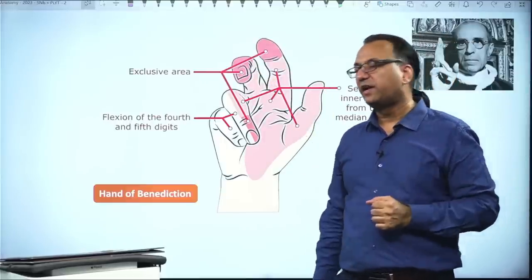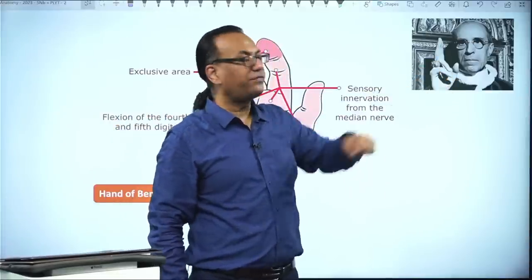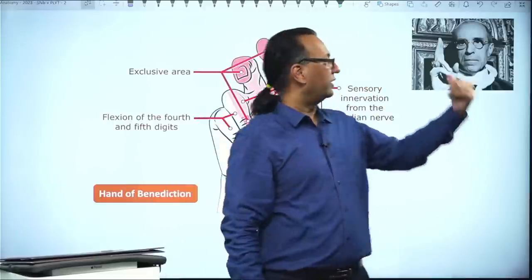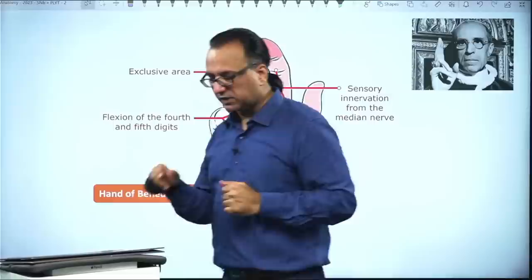That is why there is hand of benediction. So whenever the examiner gives you a diagram like that, you have to identify it by the fact that he'll tell you, I asked the patient to make a fist and this happened. That is the statement they will begin with. And then you know why it happens. Okay, this is median nerve.